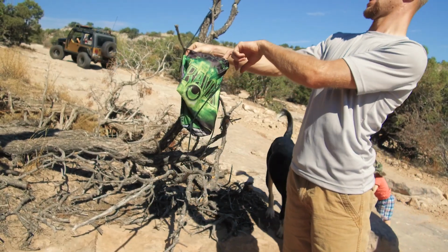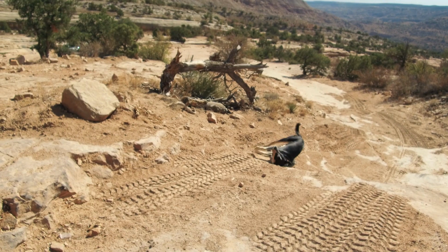Someone left a bunch of trash here. We will grab it on our way out. People should not litter on trails or anywhere.